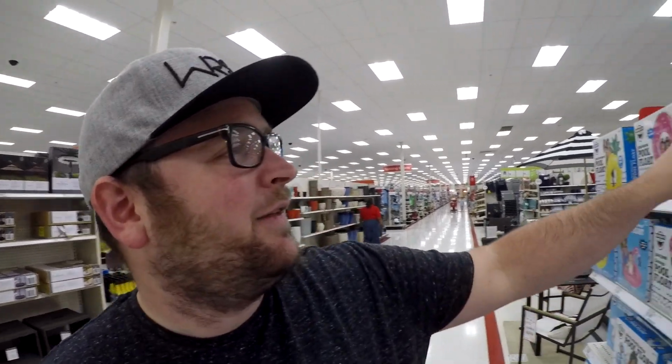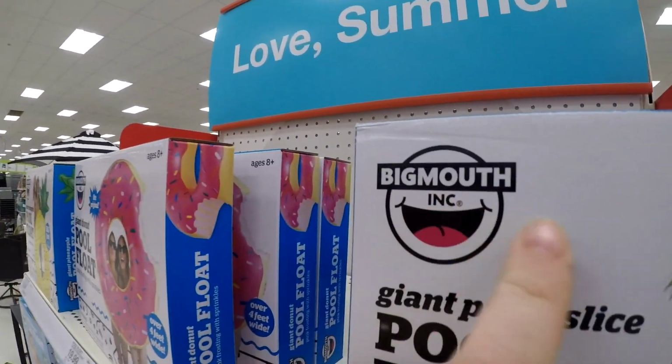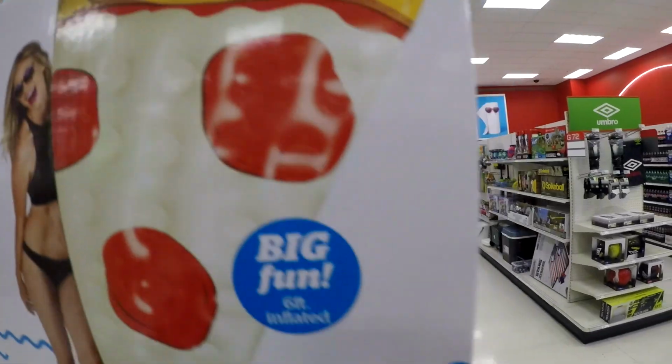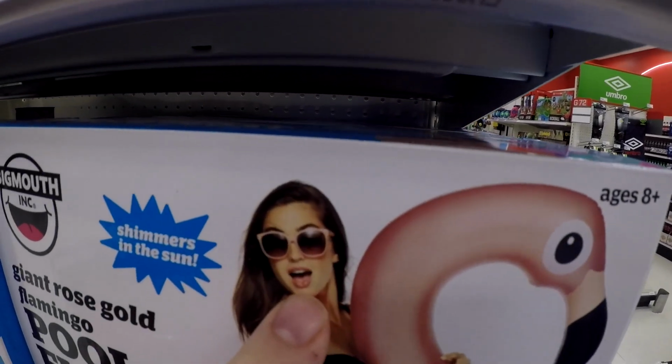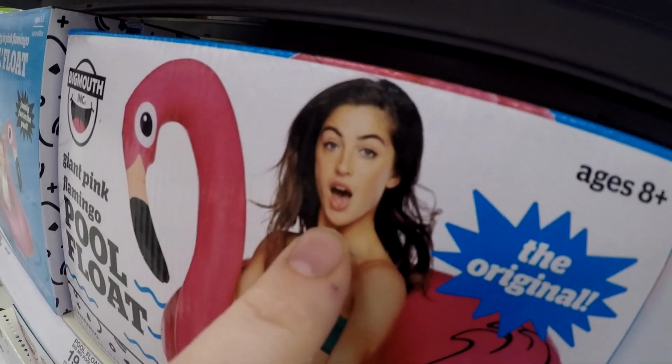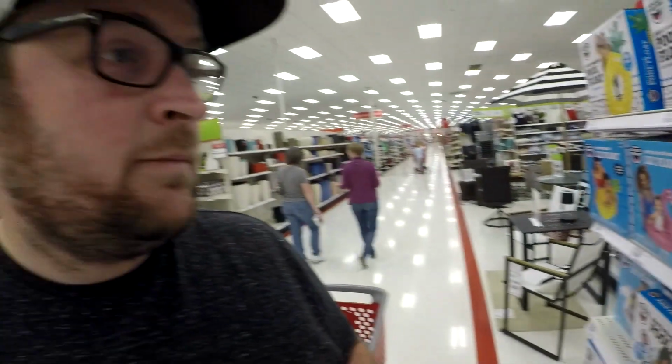Now, I'm not in marketing, but look at this big mouth float stuff here. All right, look at the model. Mouth open. Go down here. Go to the other one. Mouth open. Go over here. Mouth open. I see a pattern. So, Big Mouth Inc. I could be your model. Here we go.